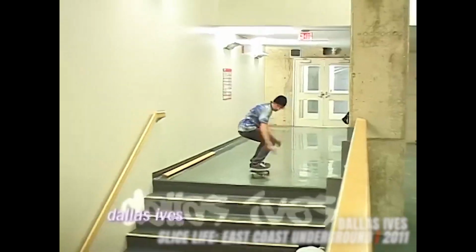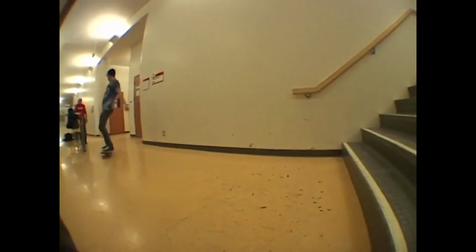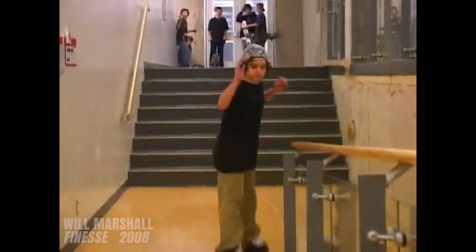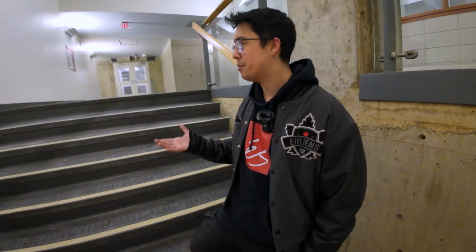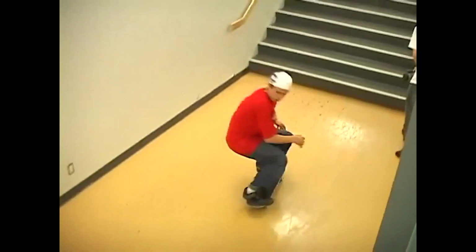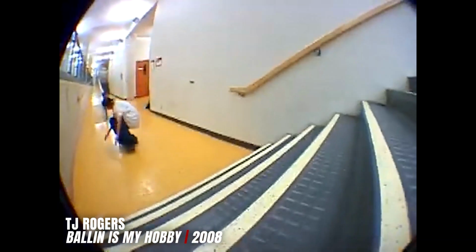Dallas Ives, he also switch front big spinned it too. And he also switch front 360'd it as well. Will Marshall, he nollie inward heel flipped it. TJ Rogers, he had a pretty random one, but it was sick. He switch heel indie grabbed this as well. He's also done switch pop shove and fakie full cab on it as well.